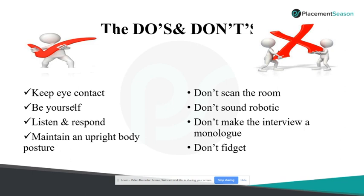Listen and respond. Give the HR an opportunity to complete the question. Listen to the tone. In this way, you understand the question better. You also know how to answer. You get time to gather your points and options together and frame an excellent answer.